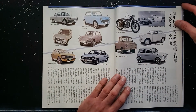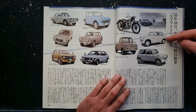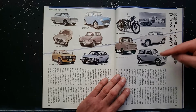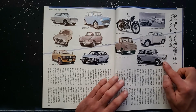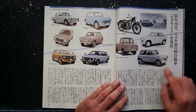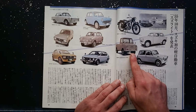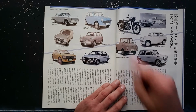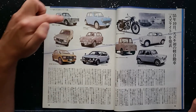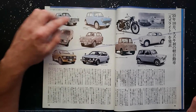We have, where is she? Suzulight. Suzulight TL. Geez, they're ripping off the Mini, aren't they? Or is this before the Mini? Interesting. Light Carry. Wow. Okay. We've got our bikes. Over here. What's this? The Fronte.